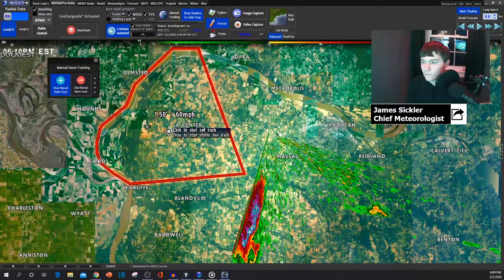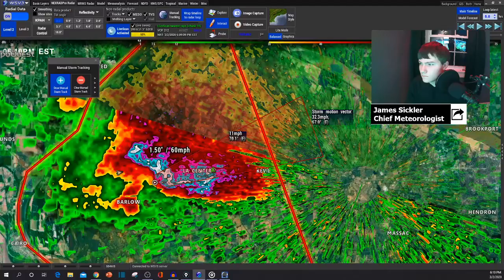So I'm gonna put a track right here. I'm gonna go this way. LA Center, gonna be around 6:35. This is Eastern Standard Time for you. Again, LA Center, you are in the path of the storm. Gotta track this entire area affected by the storm.